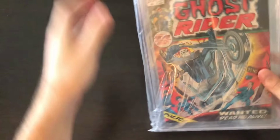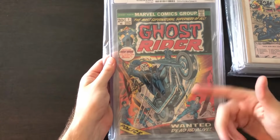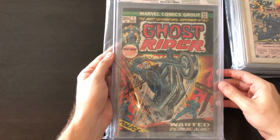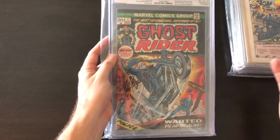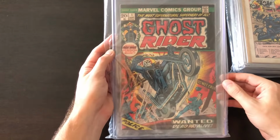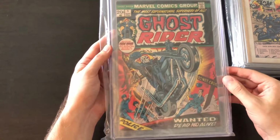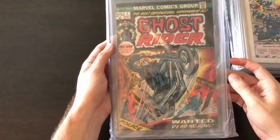Up next is a Ghost Rider number 1. Of course, Marvel Spotlight number 5, which I think I have one in this lot. Who's been picking up a ton of steam lately. I don't exactly know why. I think in modern comics they introduced a new Ghost Rider, so maybe that's part of the reason why. Like a Punisher Ghost Rider or something. Maybe they're doing something with the property in film or TV.